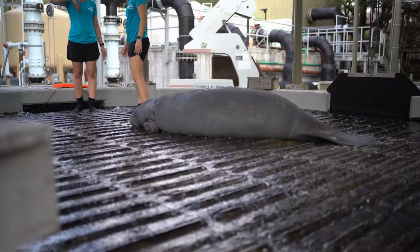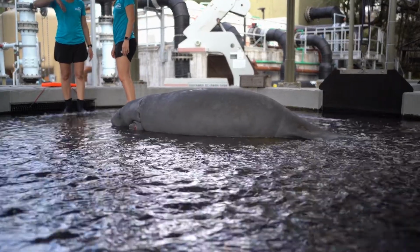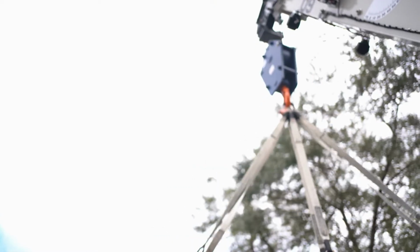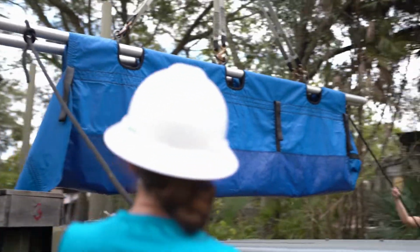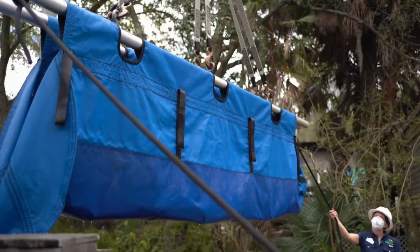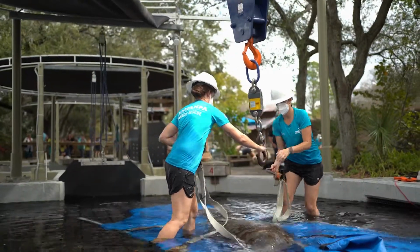The crane is super important in our daily routine. If we did not have the crane, we wouldn't be able to get the manatees into the pool when they first arrive to us. So as you can see, the pools are elevated off the ground. Sometimes the manatees can be up to 2,000 pounds when they come in. So we really require that in order to get them from the transport truck into the medical pools.